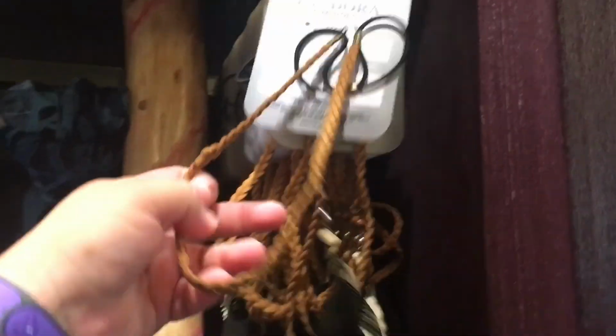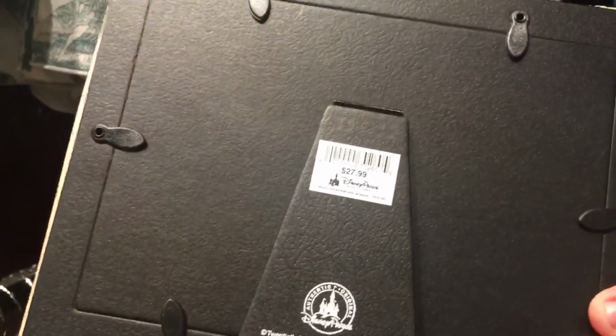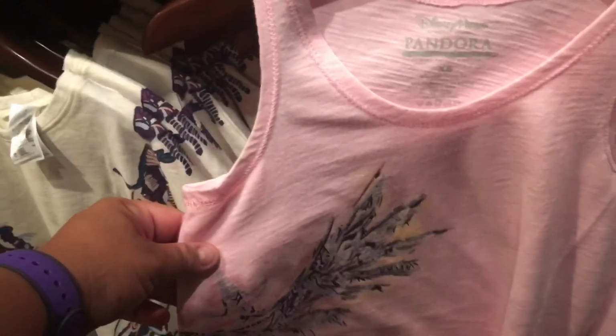We got a shirt over here, $36.99, goes up to large. A necklace, I think this is a necklace. That's a choker maybe, $13.99. This Pandora picture frame, with I guess floating mountains on top, $27.99. We also have a headband with, I feel like this is a tribute to Jo Rode, but $13.99. We get some little kid shirts, $27.99.